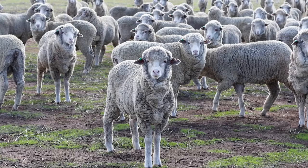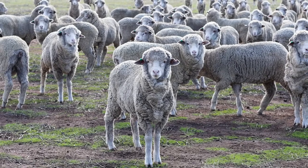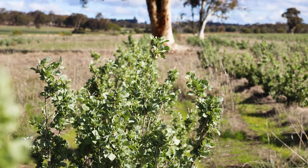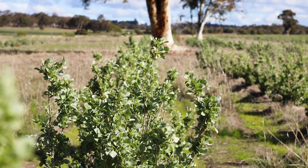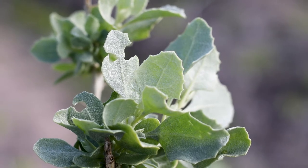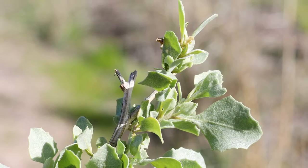Every 10 or 12 weeks I run a mob of 400 in here, about a 15 hectare paddock, for about 3 or 4 days, and they really come out jumping out of their skins with the vitamin E and the extra minerals they get into their body. But you've got to be careful with it, because they love it so much they can overgraze it. So good management's the key with this stuff.